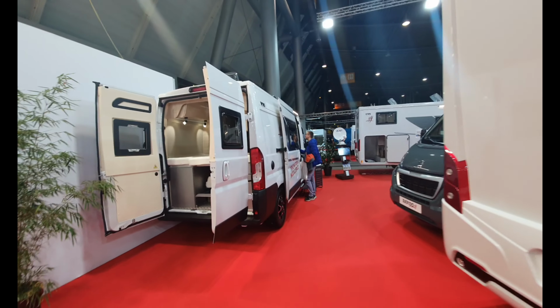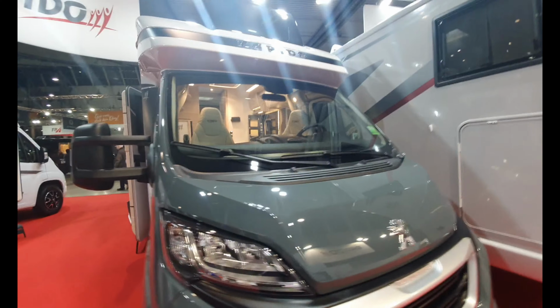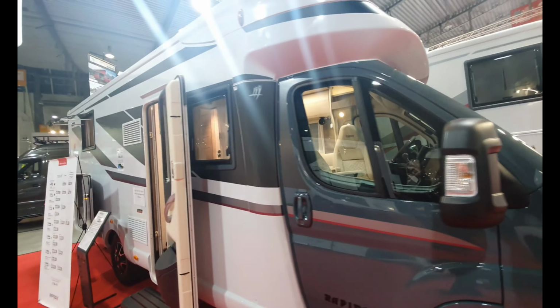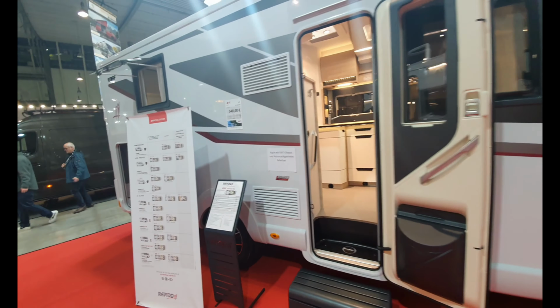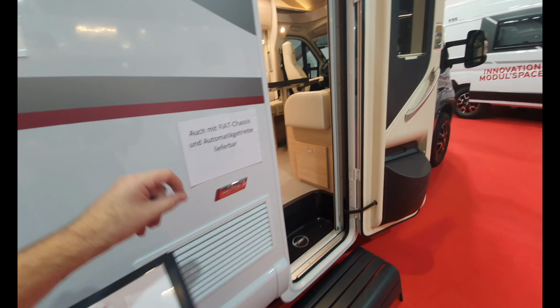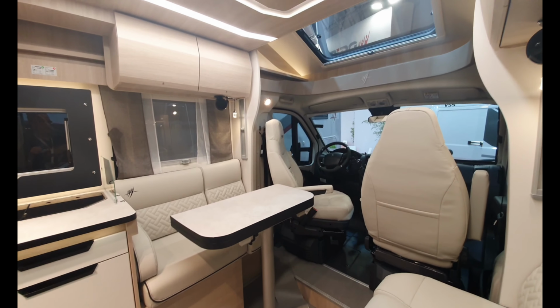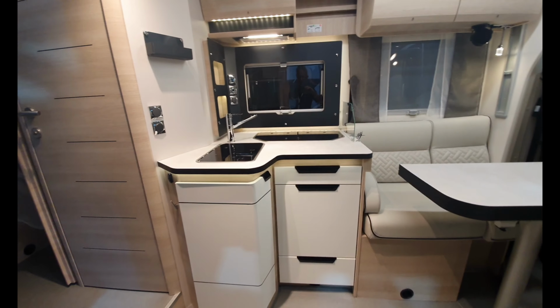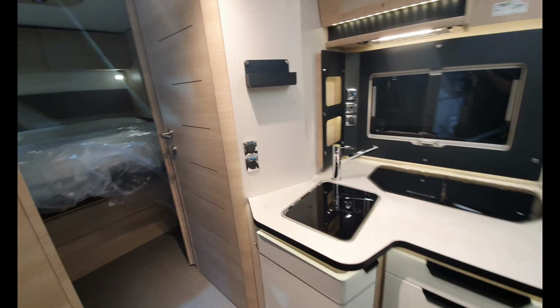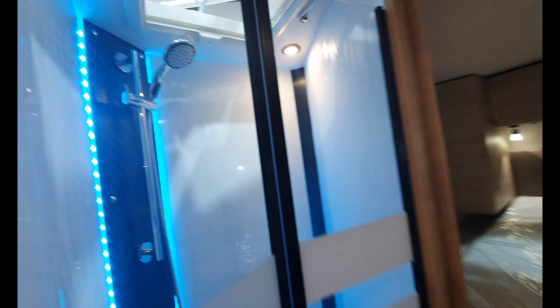There's the V55 camper van. Here we've got the Peugeot based semi-integrated 696F Ultimate line at a cost of 87,197. 5 meters long, or 749 centimeters long. Face-to-face layout, same kitchen, same 2 burners, queen bed at the back, shower with a blue light, and no seat.